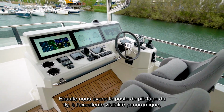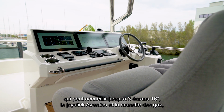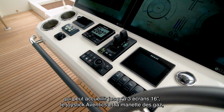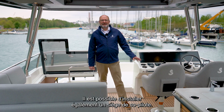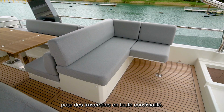Then we have the flybridge helm with excellent all-round visibility and with up to 3 16-inch screens and space for the Aventix joystick by the throttles, all arranged for easy docking. An additional co-pilot seat can also be fitted. Opposite, we have an L-shaped seating area for convivial passage making.